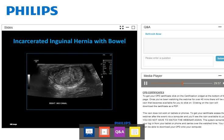So here we have an example of an incarcerated inguinal hernia that contains bowel. So we can see the bowel there is in the inguinal canal. This wasn't able to be reduced at the time. It wasn't particularly painful at all. The patient just had a lump in their groin. You can see that that is bowel there. But there's no fluid in that bowel. There's no fluid around the outside of the bowel in the hernia sac. So that's actually an incarcerated hernia because it couldn't be reduced. But there's no signs of strangulation there at all. So that's an incarcerated inguinal hernia with bowel.